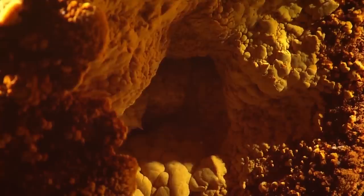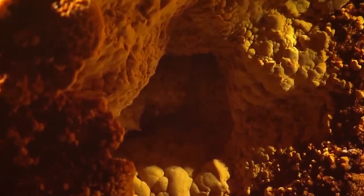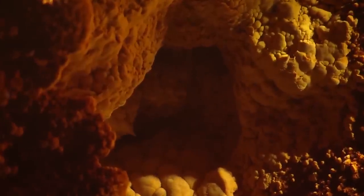Oh, look at that. A lair full of dragon's eggs. Oh my goodness, that's really cool. It's like a city.